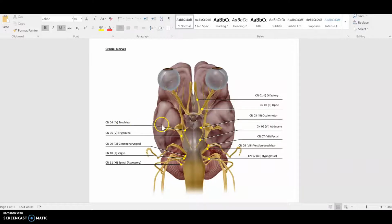This muscle is actually kind of neat, the superior oblique. It actually kind of hooks through a little pulley and wraps around your eye. I'll try and show you a picture of that when we get back into Visible Body.